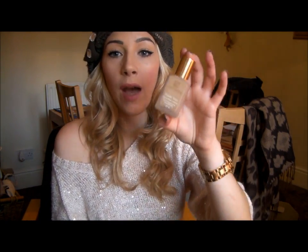Yeah, it gives a really nice finish. It's kind of a medium to heavy finishing foundation. If you have any dry areas, I wouldn't recommend using this because I have a few and it kind of clings to them, but I get rid of that with my beauty blender when it's a little bit damp and bounce that off.